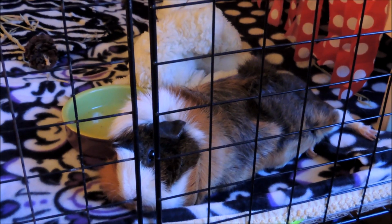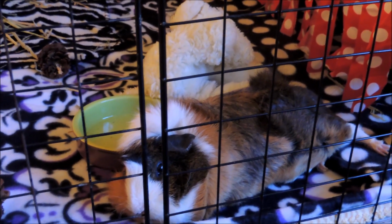Okay, so lastly we're going to go over Truffles and Charlotte's cage. They are 2 girls as well.